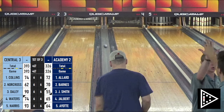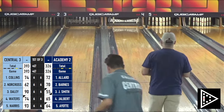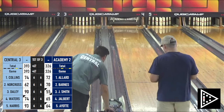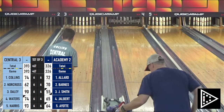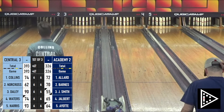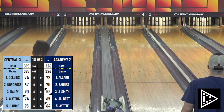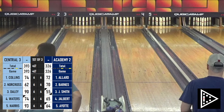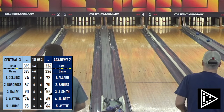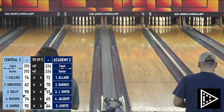Take a look at this. Domination from Daley and Harris early. Joe Smith has that strike up on his side. There is a specter of hope that Academy 2 can at least cut the deficit, because in this string, it looks like Academy 2 is running out of time. But still two strings to go and still plenty of time for this match to turn.